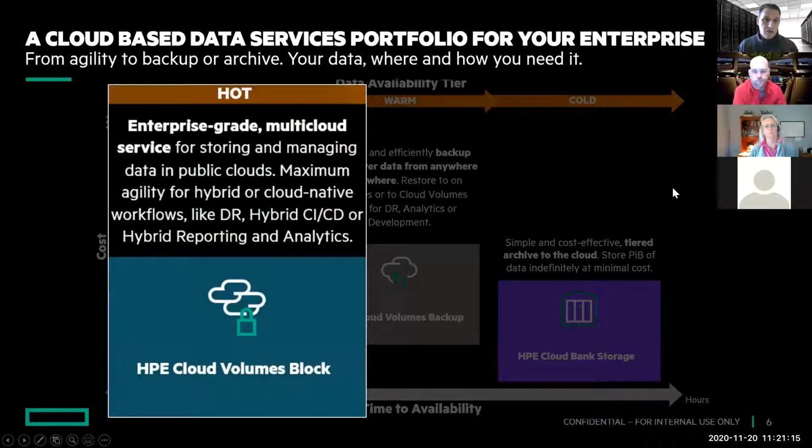Right. So the first one I want to talk about is this hot tier, which is the enterprise grade HPE Cloud Volumes Block.